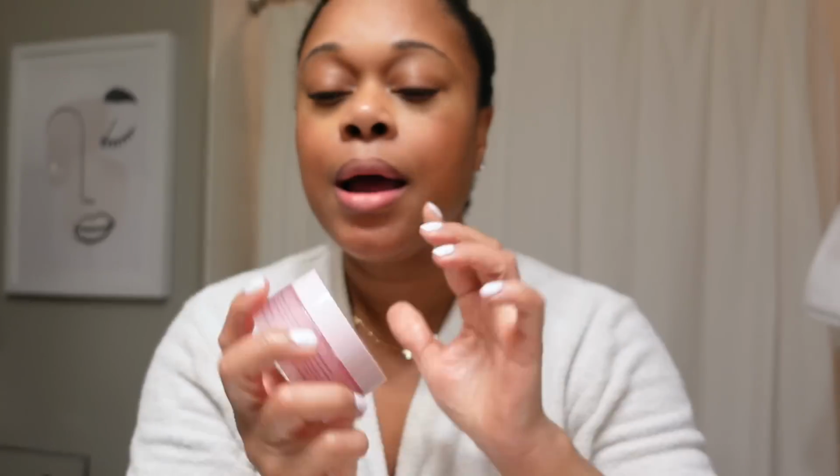I just finished my scalp little treatment. So I'm just gonna leave my hair up like this. And now I'm going to remove my makeup with the Versed Cleansing Balm.